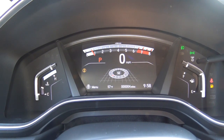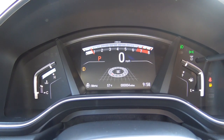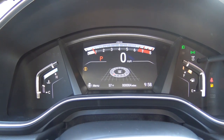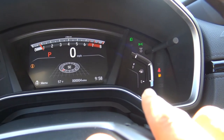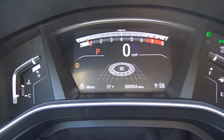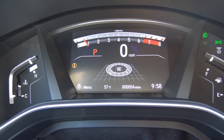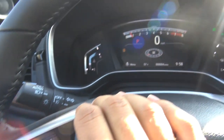Coming to the gauges and the whole instrument cluster here. This is pretty much the same instrument cluster setup that you'll find in the Civic, unsurprisingly. But on the left, you do have your coolant temperature, and on the right, you'll have your fuel gauge. In the center, it shows all of your vehicle information. It's a big old LCD screen. You have your digital speedometer, your tachometer. It's controlled by the buttons on the steering wheel, of course.